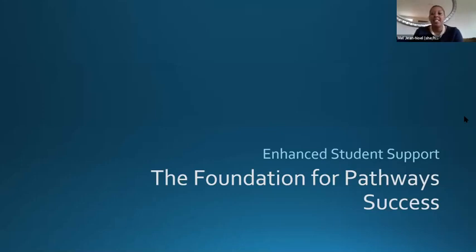So one of the things that I noticed from day one is that we needed to build a program that was different than any other program at our high school. We have a school to work program at our high school in which students work half of the day and then attend classes half of the day. But in thinking about our innovation pathway program, we wanted to make sure that we had specific and unique opportunities for these students to balance both work, education, and, like I said, this relationship building with an adult in the building. Next slide, please.